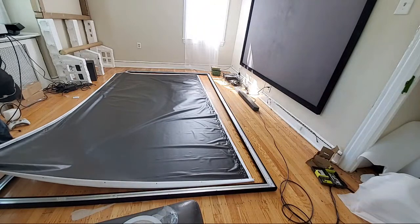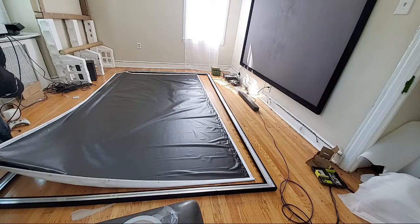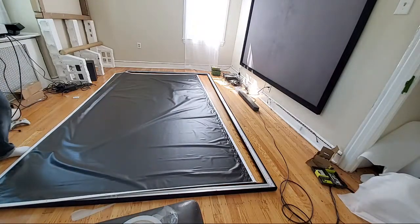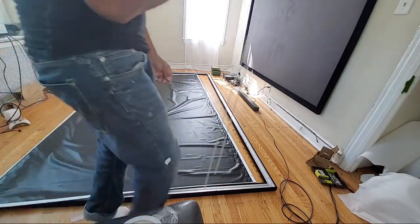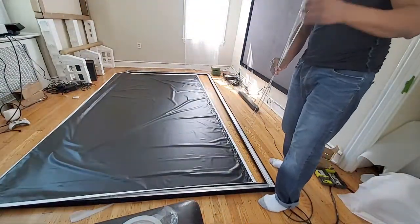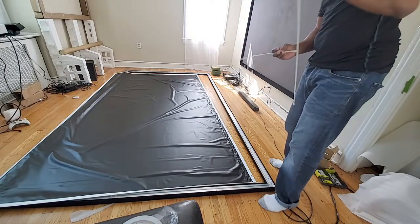And also, too, measure the screen. You measure your screen to make sure it's going to fit. Make sure you measure the whole frame, the frame and all. Because some people will measure the inside of the frame, not considering the fact that the outside frame is an extra 2 inches, maybe an extra inch. And that's going to take up some room.